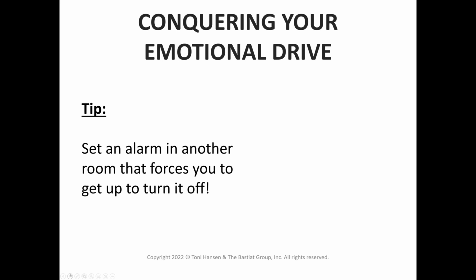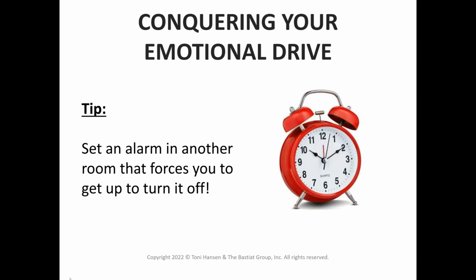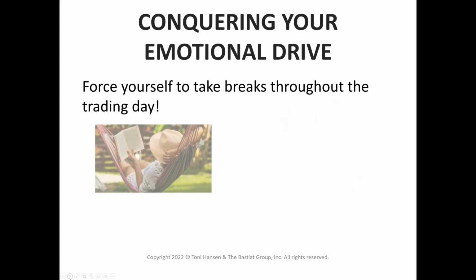One thing you can do to help break emotional situations is set an alarm in another room that forces you to get up to turn it off. A lot of us have things like Alexa now, we can just turn off the alarms. But if you set like a physical alarm in another room or something like that, that can be a way of just forcing you to do something that is not yet a habit. So think of ways where you can create new habits and you can break those old habits.